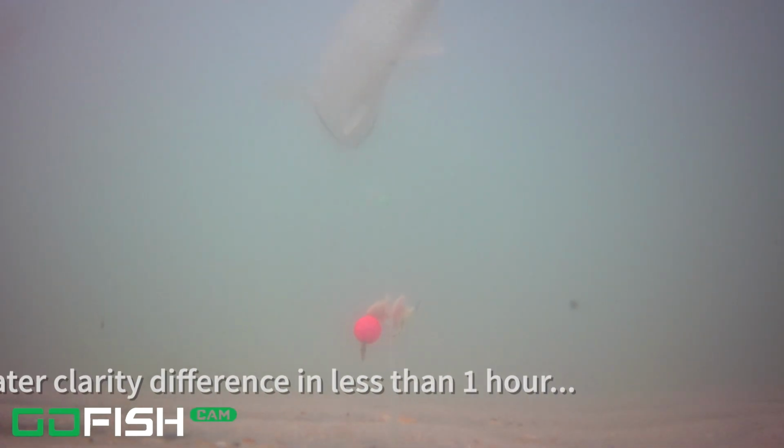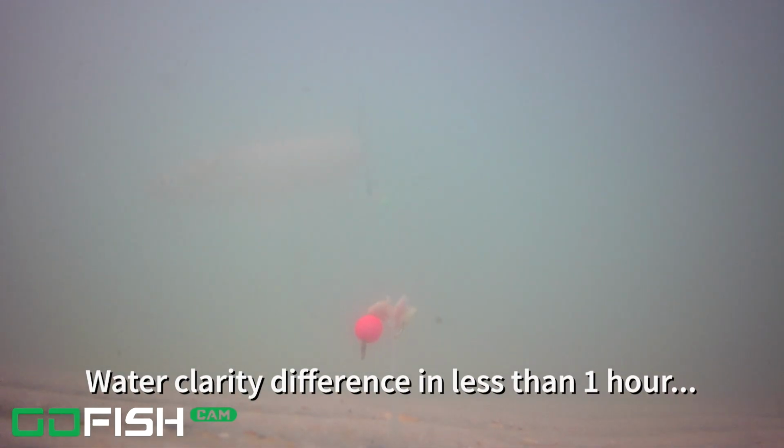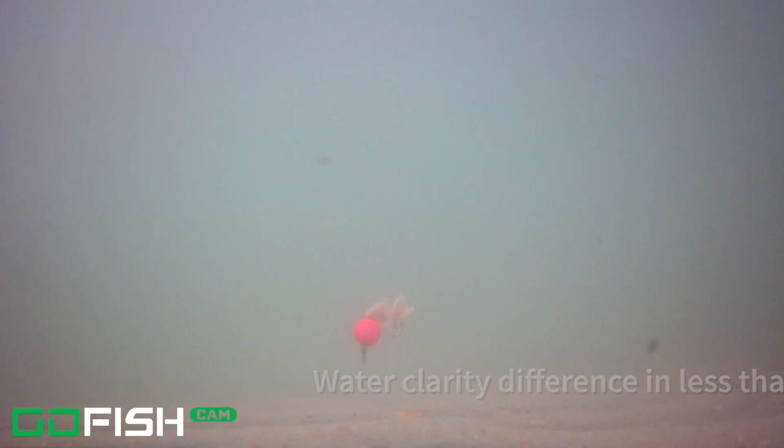Take a look at this water clarity. This was a day when I thought that I could see, it was nice and clear, and then look at this an hour later. Look at the difference. So much clearer than it was just a little bit before that. Let's get into this video.